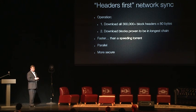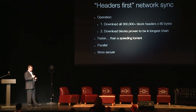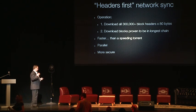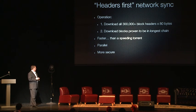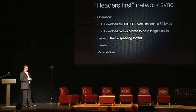So with the headers first download, we can now talk to peers in parallel, download blocks in parallel, and because this is integrated into the Bitcoin client, it's actually now faster than a BitTorrent download. Because when you're downloading the blocks, you're also checking them, verifying them, and syncing them into the database in parallel as well.